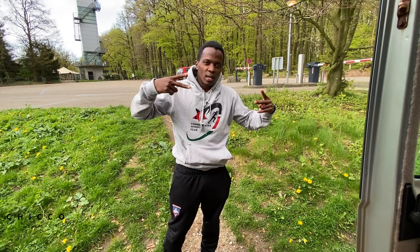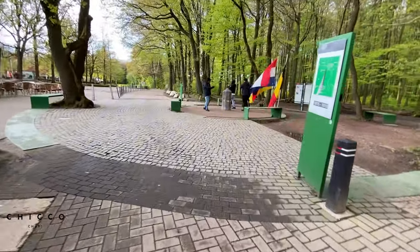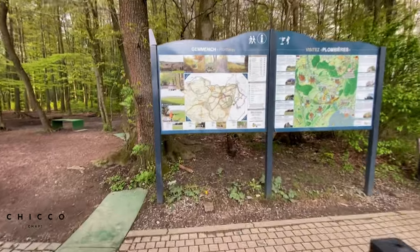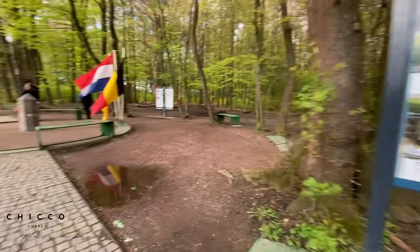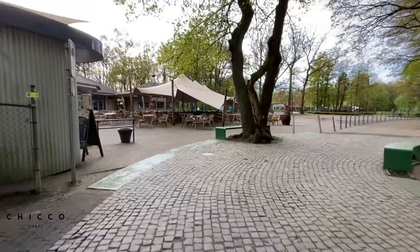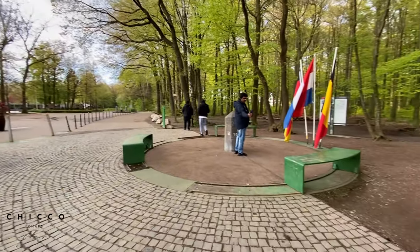Peace out. Walking towards the point. And it's written in Dutch. I do not understand anything. Apparently, there's a restaurant here all the way, and this is the point.